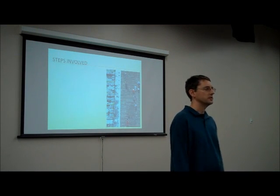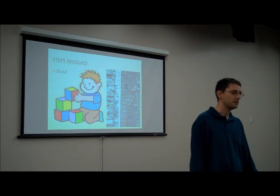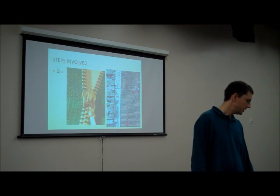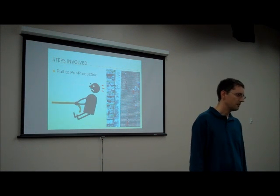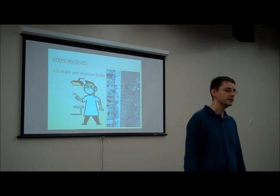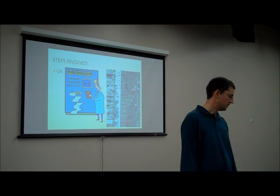And to get it to production, there's quite a few steps involved. The first thing we've got to do is actually get the package built, get everything compiled, get everything together in such a way that it is ready to go onto a production box. We then need to zip up that package and push it into the data center. Then we can remote into the data center and pull it down onto our pre-production box, extract out the contents of the zip and replace the build that's on the server, and then start the manual QA.